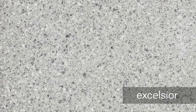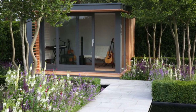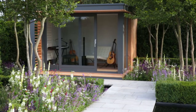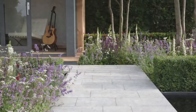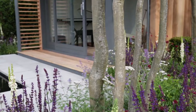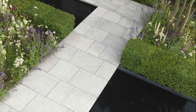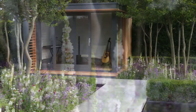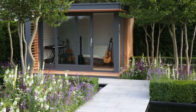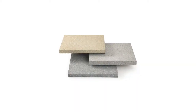Excelsior is a fashionably modern polished flag, complete with the clean finish and smooth texture required for a truly contemporary look. The fine blend of stone used in its manufacture provides a subtle and sophisticated appearance. Excelsior comes in three sizes that are combined to form an elegant, coursed laying pattern. Alternatively, each of the sizes could be used on their own. With a choice of three colours, Dalmatian, Barley, and Ash, projects of every type can be catered for.